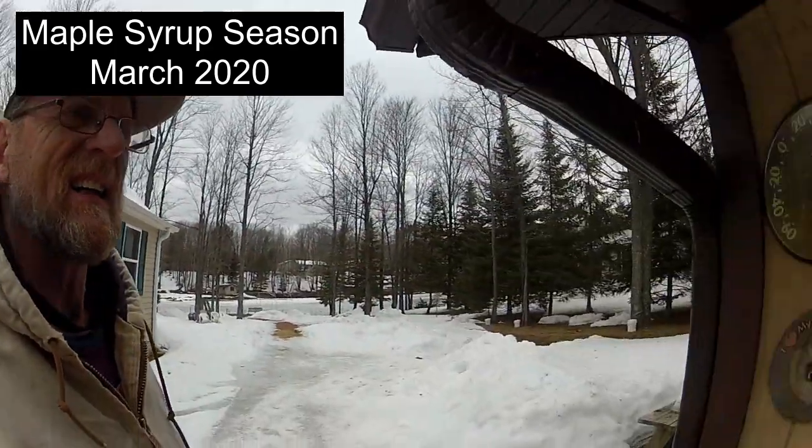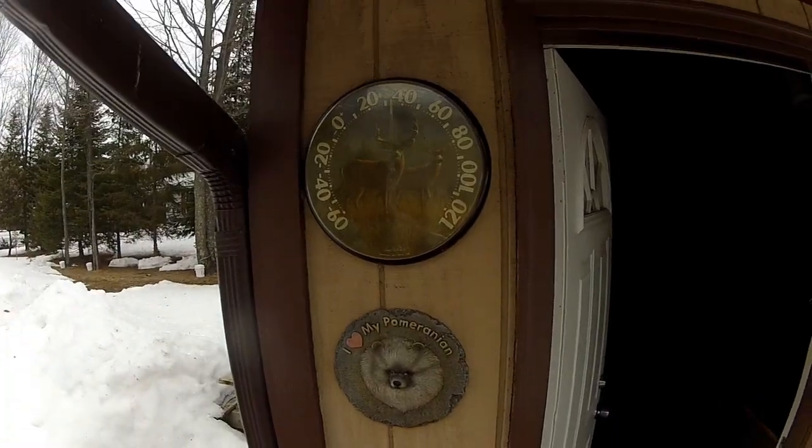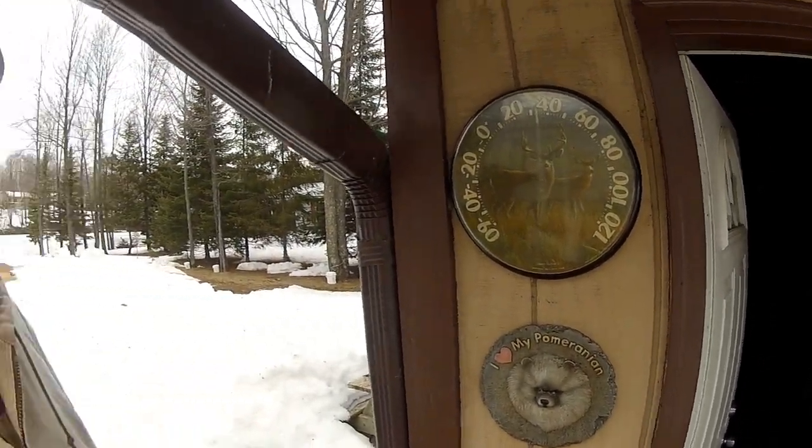We got about 34 degrees. Yesterday, I tapped my trees. I didn't show you that because we had almost a 40-mile-an-hour wind, and I couldn't keep the camera set up. The wind kept knocking them over, so I didn't bother filming it. But we'll take a little walk. I'll show you what we got, if I could walk on this ice without falling.